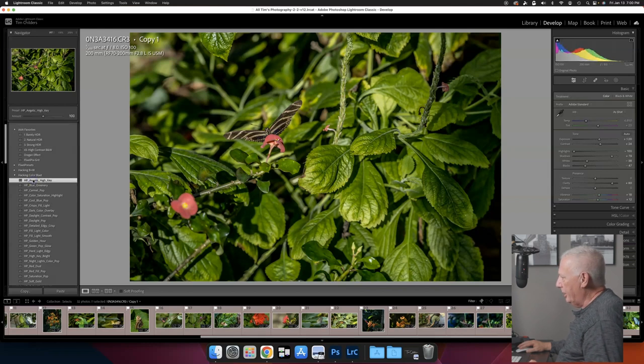I'm going to click that. You'll see automatically over here on the right, the highlights have been drawn down. The shadows are brought way up. There's been some added exposure here, a little contrast, a lot of clarity, some more vibrance. A little bit of saturation, but what I have found with presets is that they don't always fit every picture.